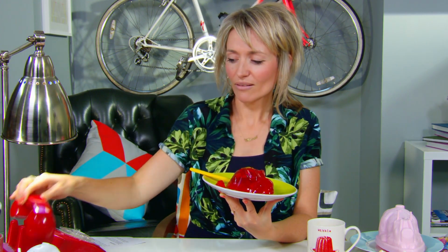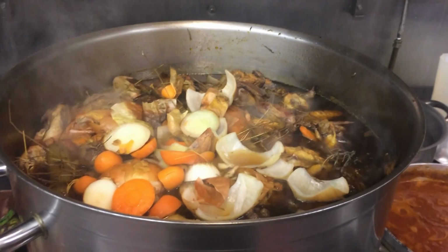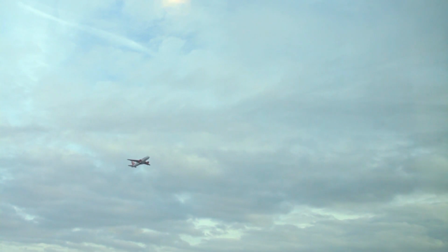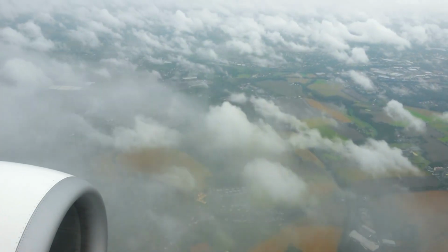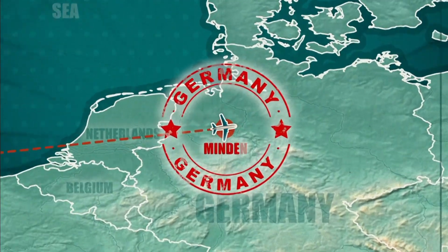Back to gelatin. As a chef, I make it as a byproduct when I'm cooking up a stock. That involves boiling up, like in this pan behind me, a whole world of bones. But it takes ages, and I only ever produce a really small amount. But I want to know how they efficiently mass-produce the gelatin that goes into chewy sweets and jellies. I'm heading for Minden in northern Germany to find one of the biggest gelatin producers in Europe.